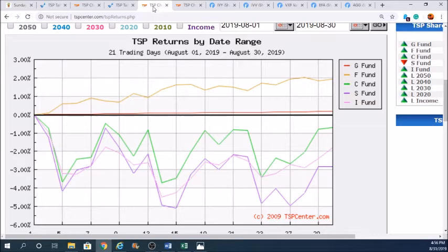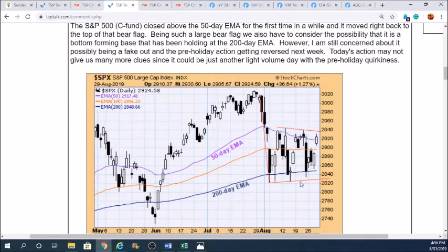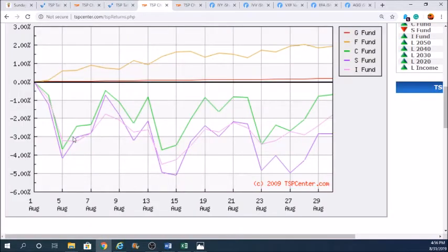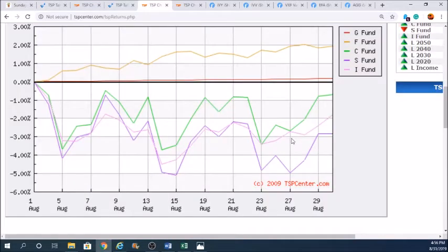This chart displays basically the entire month of August. Okay, so this is starting the very 1st of August. As you can see, we had quite a plunge in the beginning of August, and then like the chart here with all these ups and downs, funds up and down, up and down. A lot of big moves in here, a lot of volatility, but we ended the month down, as you can see, with all the funds being below, especially the C fund being quite low. So not much we could do there, guys. Unfortunately, that's just the way some months go.